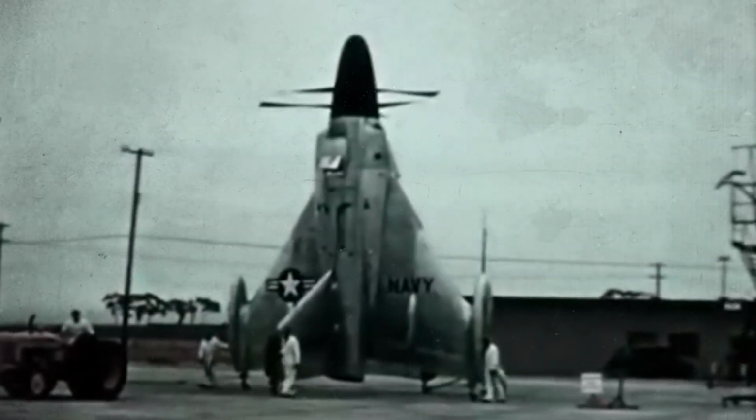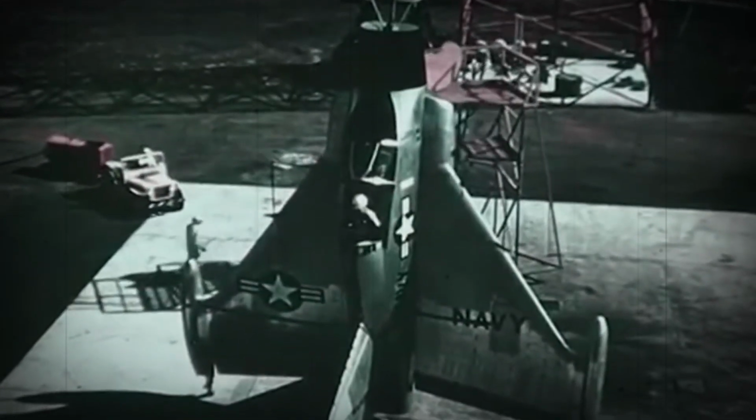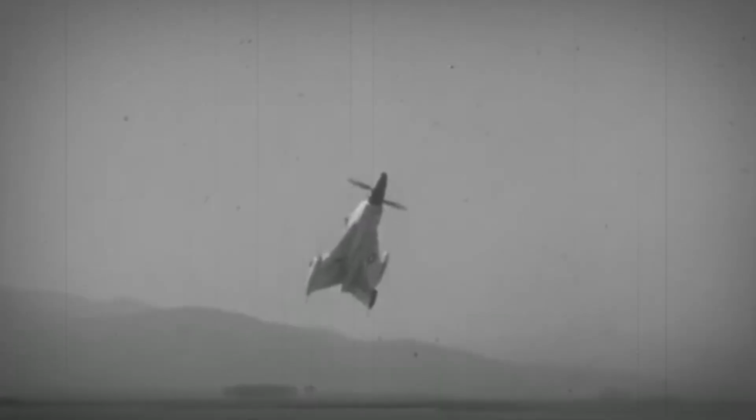The Pogo was a prototype of a vertical takeoff and landing fighter plane that was designed to operate from small warships. It had a large propeller at the front and a delta wing at the back, and it looked like a giant dart. The idea was that the Pogo would take off and land by tilting its nose up and sitting on its tail. Then, it would transition to horizontal flight by rotating its body 90 degrees.